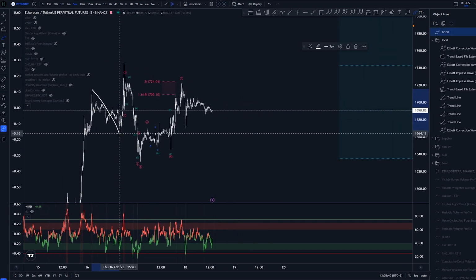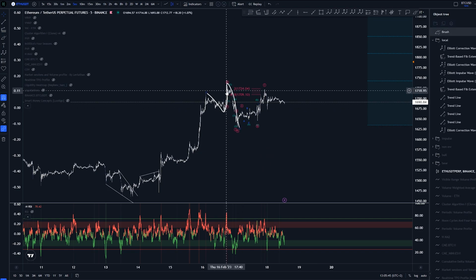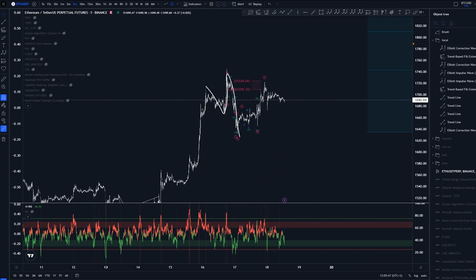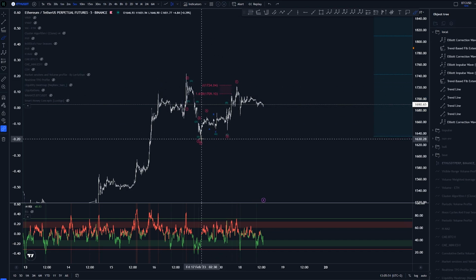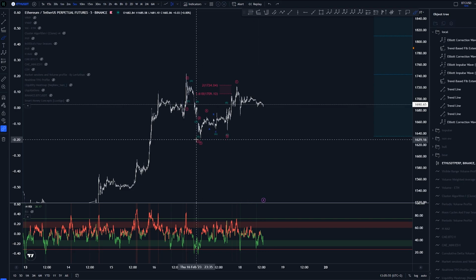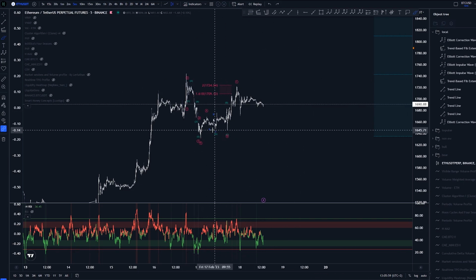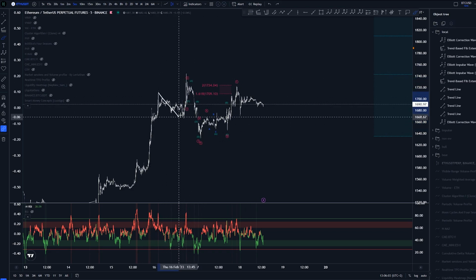I don't see this being a structure like this. However, again, it is possible. The reason why I don't like it is because this next move here is very overlapping. We see a lot of overlapping wave structures all over here, which does indicate more that this is not an impulsive move to the upside, and saying that we could have this as a wave 4 of that previous degree.